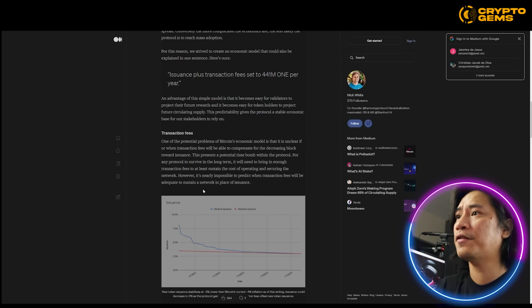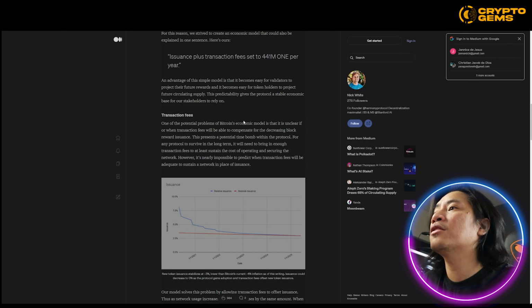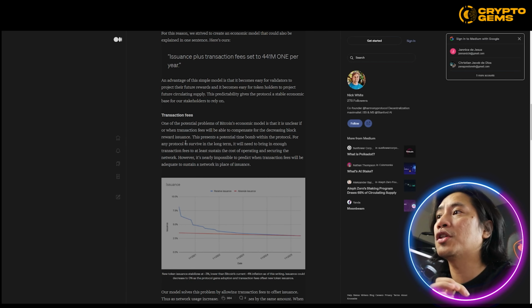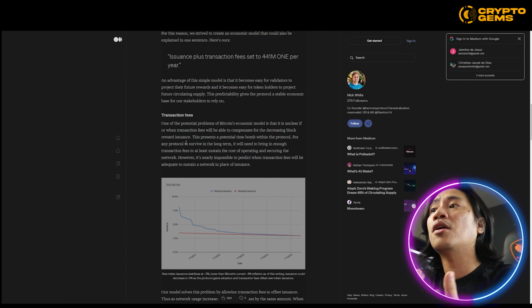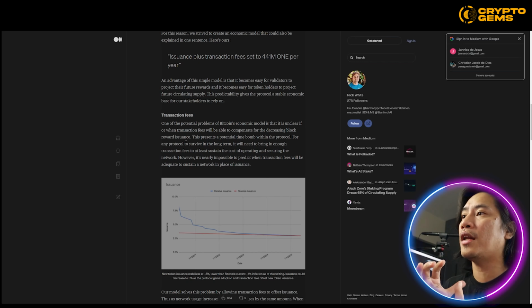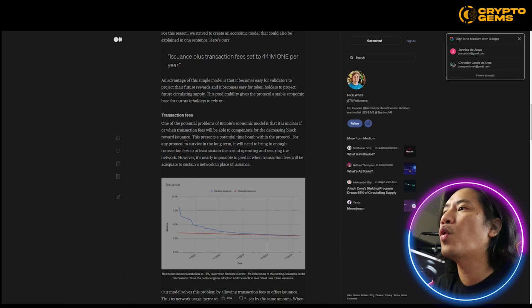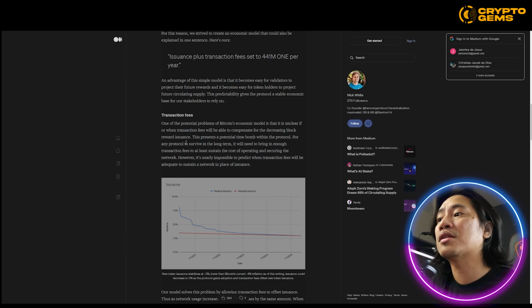Okay, so transaction fees, guys. Go ahead and check on this one. One of the potential problems of Bitcoin's economic model is that it is unclear if or when transaction fees will be available to compensate for the decreasing block reward issuance. This presents a potential time bomb within the protocol. For any protocol to survive in the long term, it will need to bring in enough transaction fees to at least sustain the cost of operating and securing the network. However, it's nearly impossible to predict when transaction fees will be adequate to sustain a network in place of issuance.